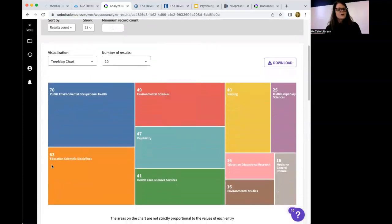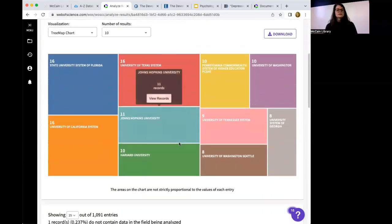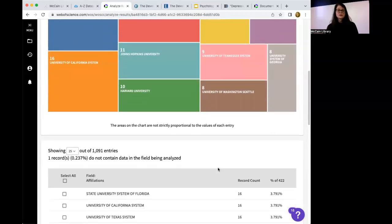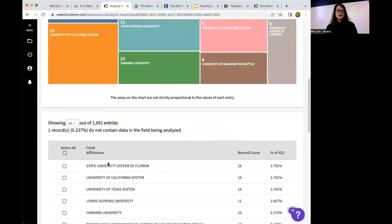First, it tells me what fields are specializing in this topic. A lot of it's educational scientific disciplines, educational research, multidisciplinary, psychology. But I can change this to affiliations. This will tell us which universities are producing the most research on this topic, and that might help you decide which graduate school you want to go to, if this is something you want to continue to pursue. So that's one of the options you have. You could then click down here to see what the articles are.